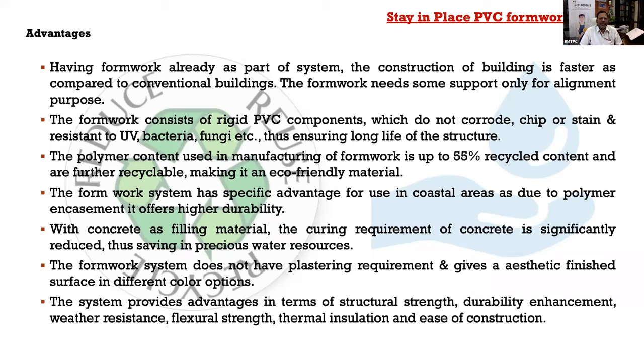And as you can see, this is a rigid PVC. The outer layers are rigid PVC finishes, so they do not corrode, chip or stain, and they are resistant to UV, bacteria, and fungi, thus ensuring long life of the structure. The PVC being used in this formwork has up to 55% recycled content and can further be recycled, making it a green, sustainable material.